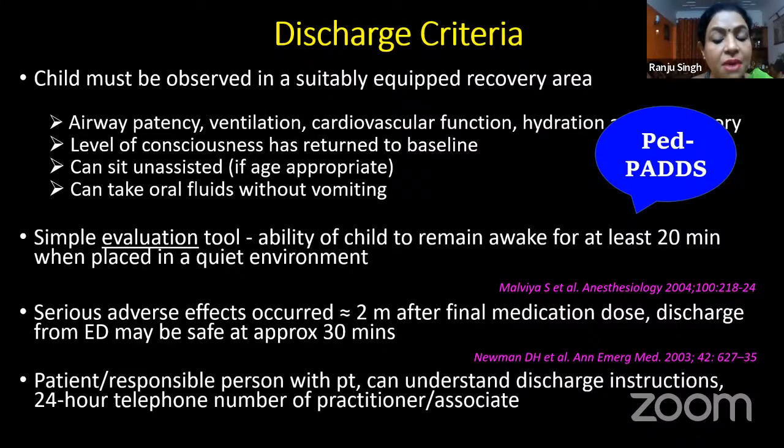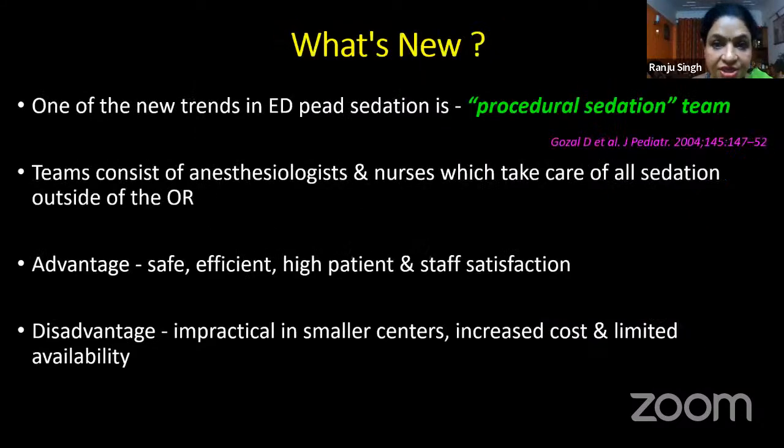Another article talks about the fact that the majority of the adverse events occurred within 2 minutes of the final medication dose, and that the majority of children were ready for discharge from the emergency department after approximately 30 minutes of the last dose given for sedation. Whenever you discharge these children, make sure that they are accompanied by a responsible person. Responsible person means those who can understand the discharge instructions very well and can take care of feeding. It is also necessary when you're discharging these children that the accompanying person is given the telephone number of a practitioner who can be called in times of distress.